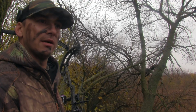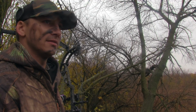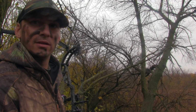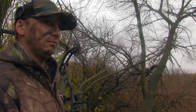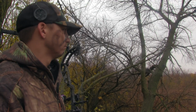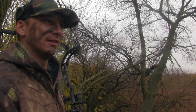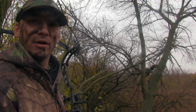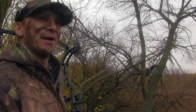We put the stand up last night, hunted it, and saw probably 8 bucks and 7 or 8 does. And today we've seen, I don't know, 8 bucks and 20 does. They just kept rolling. It's been raining all day. I am pumped.